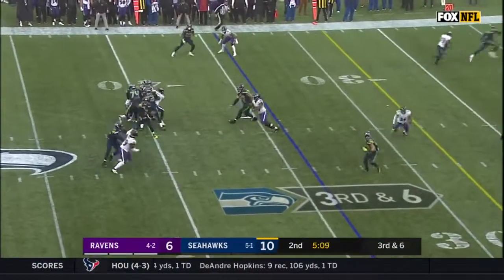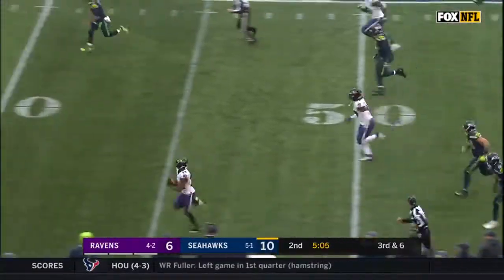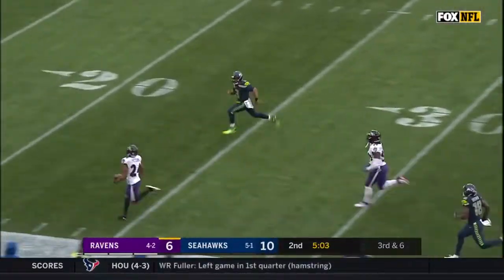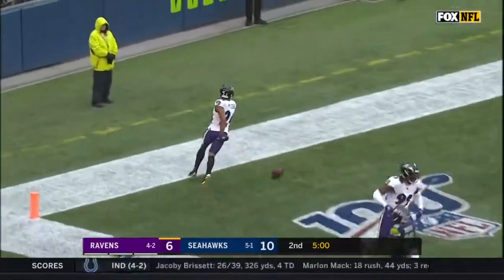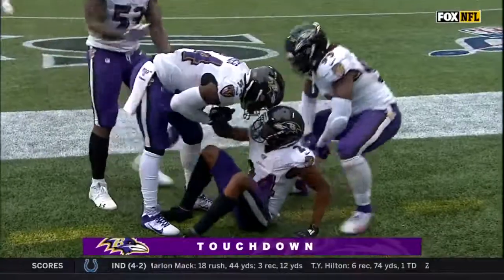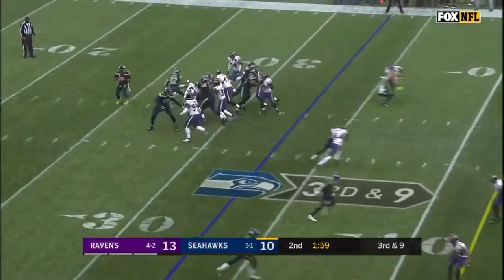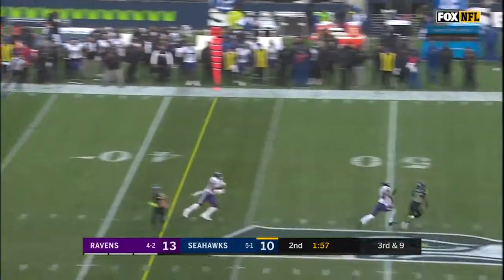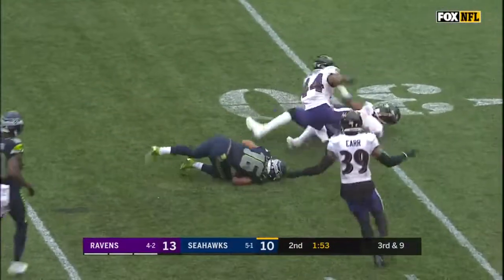Third down and 6. Try to go long first, and the pass is intercepted. Marcus Peters. And he scores. First interception of the year for Russell Wilson. Wilson with a deep throw. And it's caught. And it's Lockett.